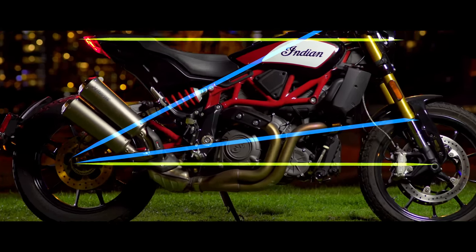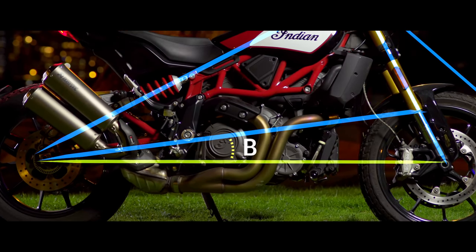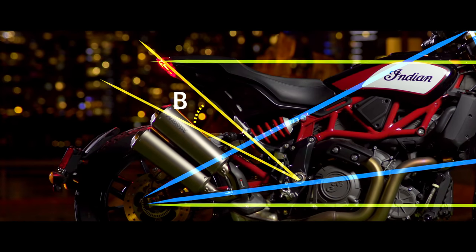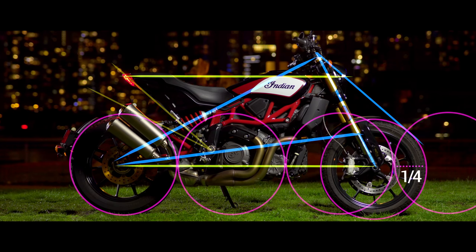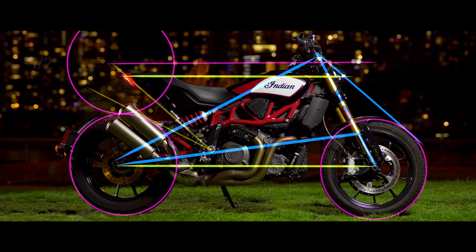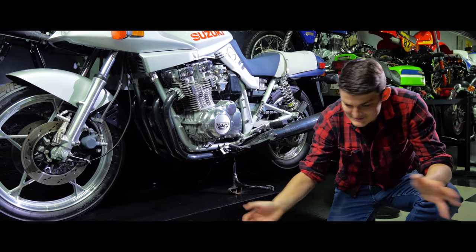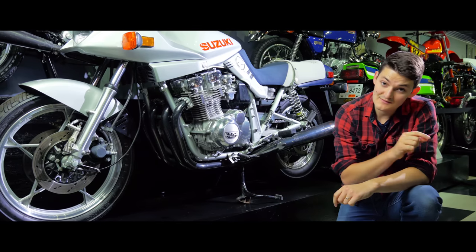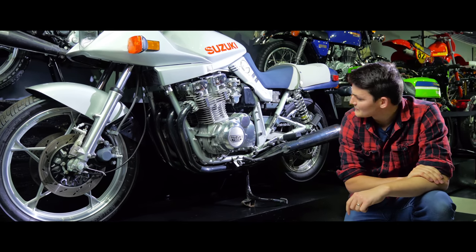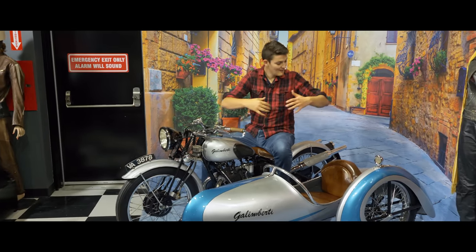Now, watch. This angle is identical to the angle of free space above the front wheel. This angle is identical to the free space above the rear. Then if I draw out the wheels, we have exactly 3 1/4 across, exactly 1/4 down from the ground clearance, and exactly 1/2 up to the motorcycle's crown. Only designers are meant to notice such even proportions, yet all riders can tell when it's done right and when it's done weird. A final point, the 1934 Gallimberti.